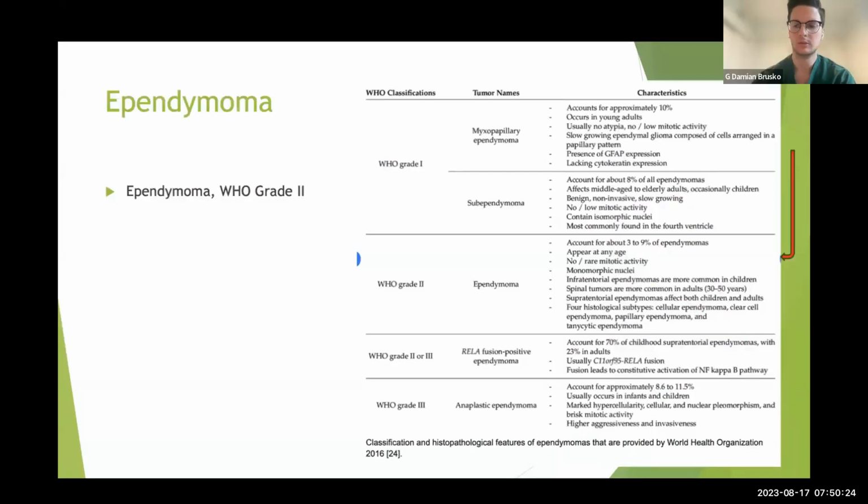Okay, great. Thank you. So Dr. Gultekin said grade 2 ependymomas, most commonly the spinal ependymomas are WHO grade 2, except for myxopapillary, which this graphic's a little bit old, but myxopapillaries were reclassified to be WHO grade 2 now. So ependymomas WHO grade 2 account for about 3 to 9%.